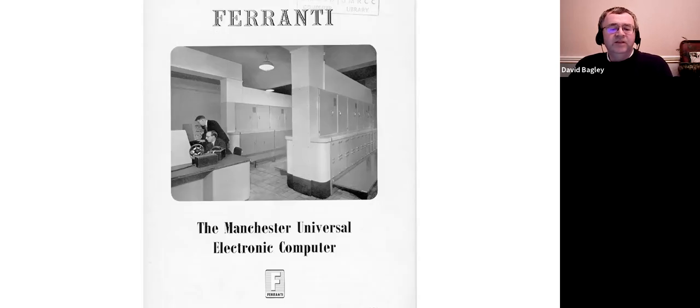Now, the first electronic computers were huge machines which took up vast amounts of power and space and had far less computing power than the average modern pocket calculator. The Ferranti Manchester Mark I machine, this one, ran its first program on June the 21st, 1948, and is now acknowledged to be the world's first stored program computer to operate. This prototype was dismantled in 1950 and replaced by a commercial production version in 1951.